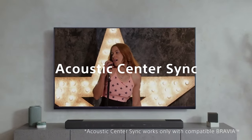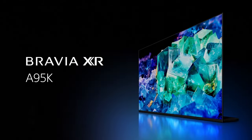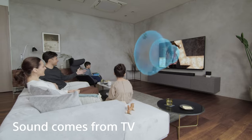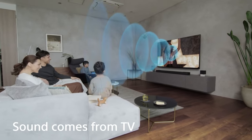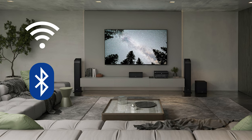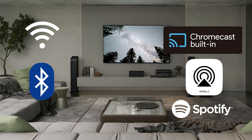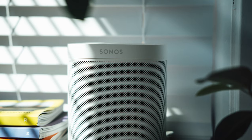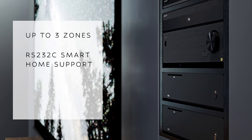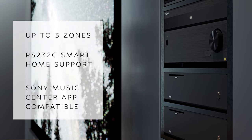They all support Sony's Acoustic Center Sync if you have a compatible Sony TV like the X95K for example, utilizing both your center channel speaker and TV speakers to work in tandem to improve dialogue clarity. As far as video, they all support HDR10, Dolby Vision, HLG, and IMAX Enhanced HDR formats. They all support Wi-Fi and Bluetooth as well as music streaming via Wi-Fi, like with Chromecast built-in, Apple AirPlay, and Spotify Connect. They also work with Sonos devices and support high-res audio formats. They all support up to three zones, RS-232C connections like with a Control 4 smart home system, and can be controlled with a smartphone with the Sony Music Center app.